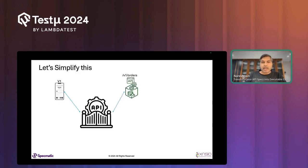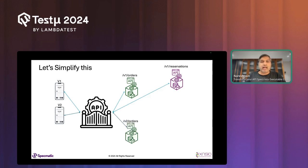It talks to an API gateway, which then talks to, let's say, version one of the order service. And it also talks to version one of the reservation service. Now version 2 comes along, and version 2 talks to version 2 of the order service, and it also talks to version 2 of the reservation service.